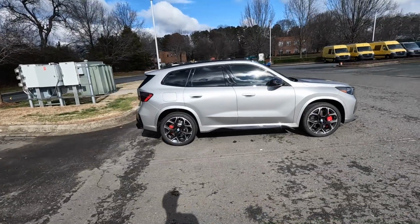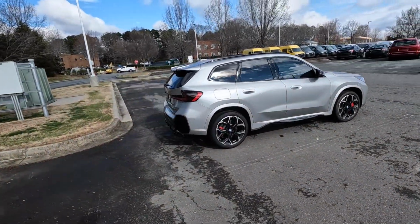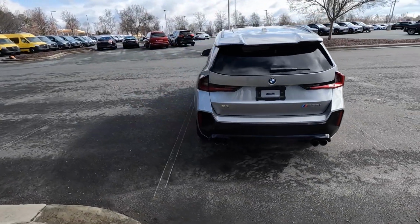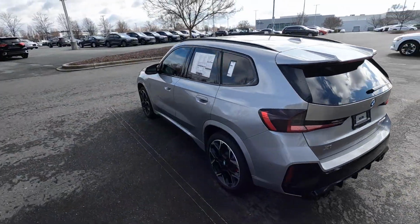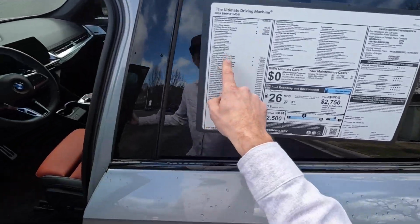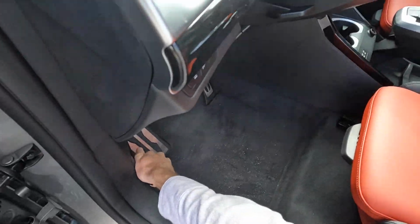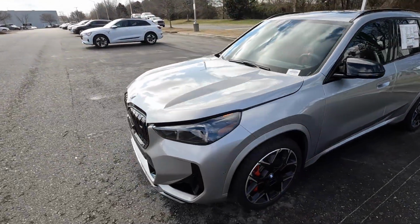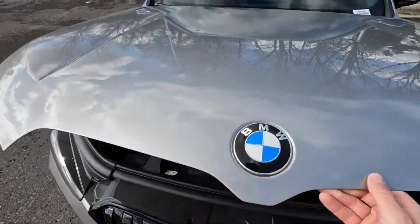So in front of us, we're going to take a look at the all-new 2024 BMW X1 M35i. This one's finished off in space silver metallic, and the MSRP is just shy of $57,000. We also have a few packages to go over for this particular model as well. And so we have a very sporty, smaller size BMW SUV.